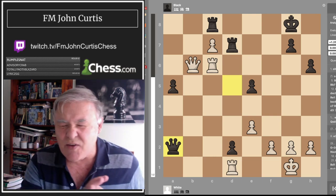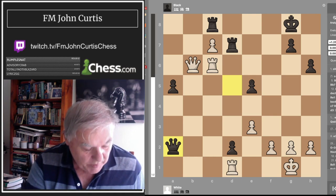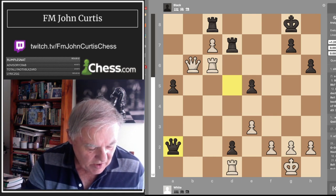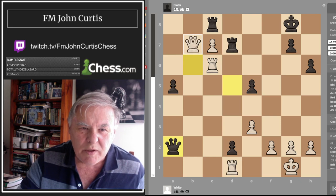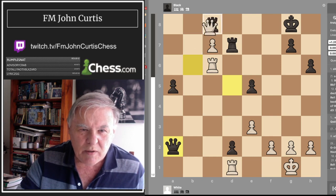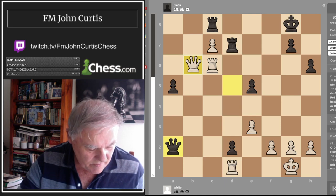And it sets an outstanding trap. It appears that white could now win easily by playing queen here. Doesn't that look like you can win, queen here? Because how do you stop the queen takes rook check? How do you stop the queen after queen here? Well, I'll show you.